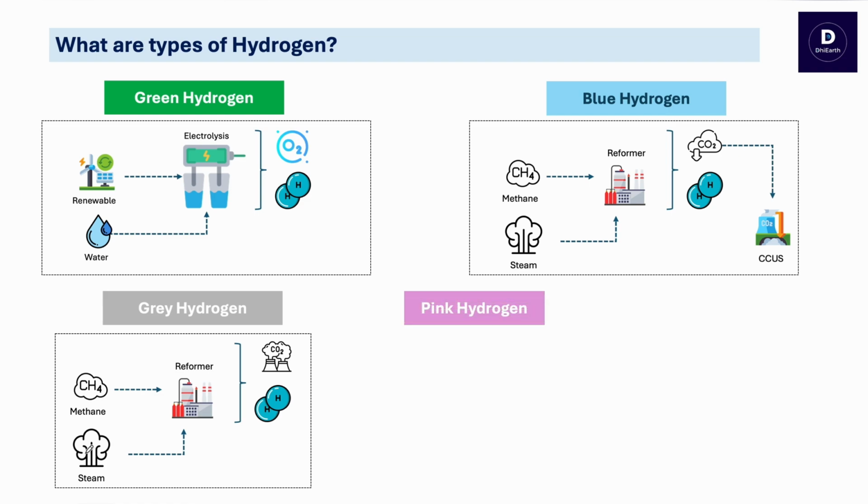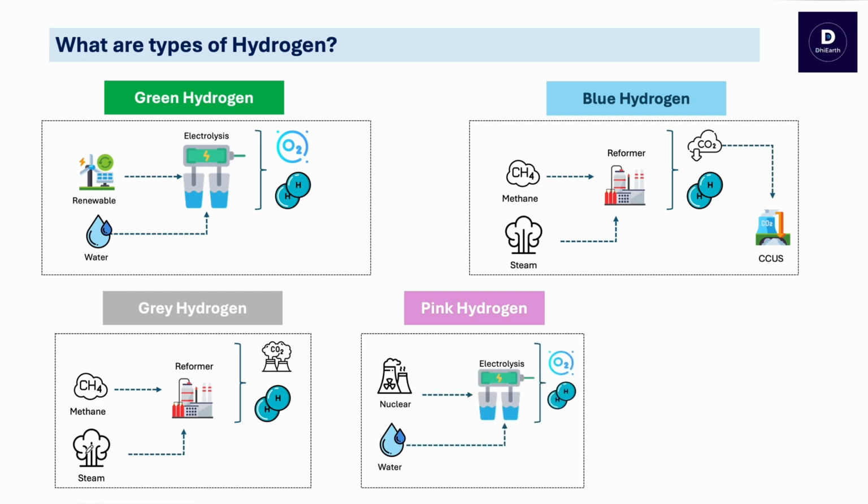Next is pink hydrogen. Pink hydrogen is produced through electrolysis powered by nuclear energy, offering a low carbon alternative without relying on fossil fuels.